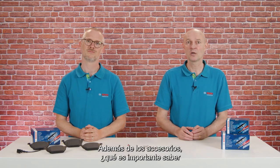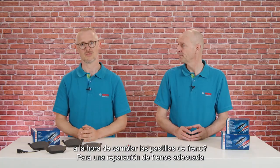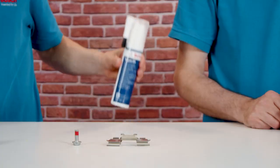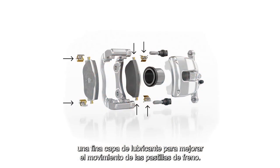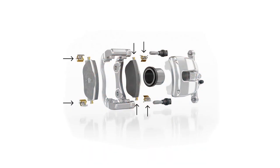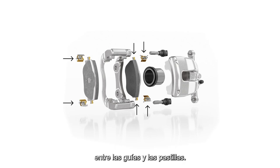Besides the accessories, what is important to know when changing the brake pads? For a decent brake repair, the mechanic should use quality lubricant like Bosch Superfit. All contact surfaces within the caliper should be treated with a thin film of lubricant to improve the movement of the brake pads. If pad sliders are available, the lubricant should be applied between the sliders and the pads. Thank you, Kai. Accessories and lubricants from Bosch for an easier and successful brakes repair job.